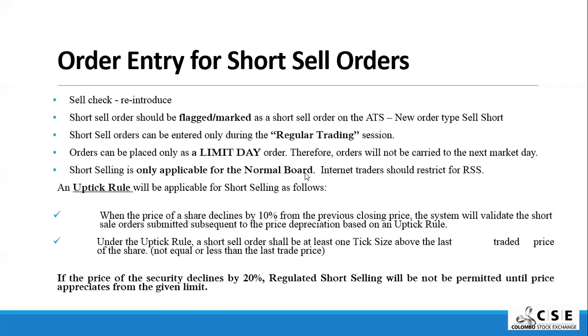And the short selling can only be done on the normal board, and it will not be allowed in the crossing board. And internet traders should also be restricted from entering regulated short sell orders. So there will be a new rule which will be introduced with regulated short selling.